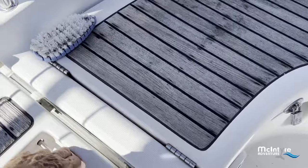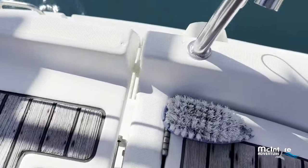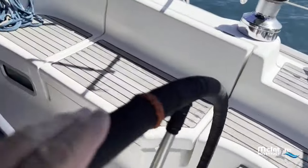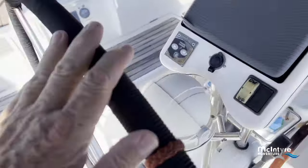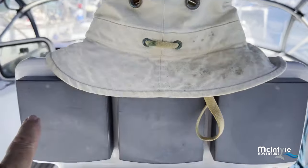Okay, so even this arrangement here, you can actually pull the whole thing up so it's out of the way, just walk through on the back. Big cockpit. This wheel pivots around actually, just to get it out of the way. You can have it angling down there. It's got the usual deals. I'm not going to take them off.